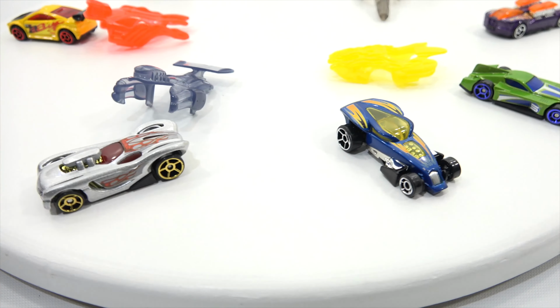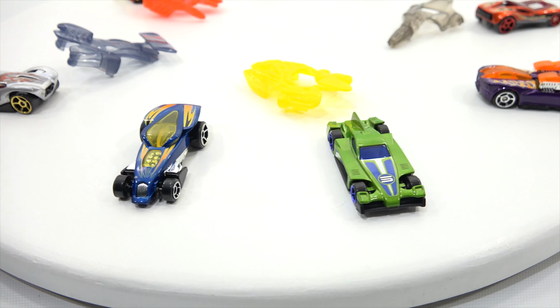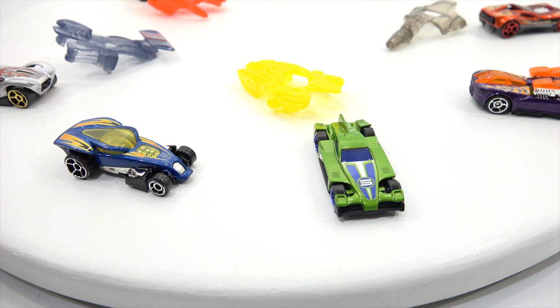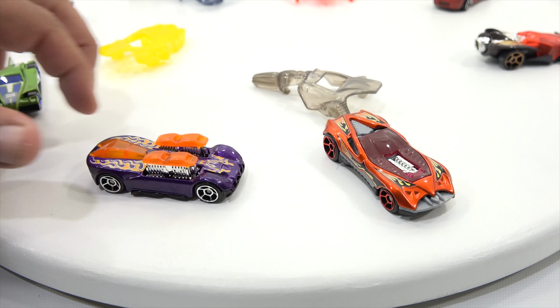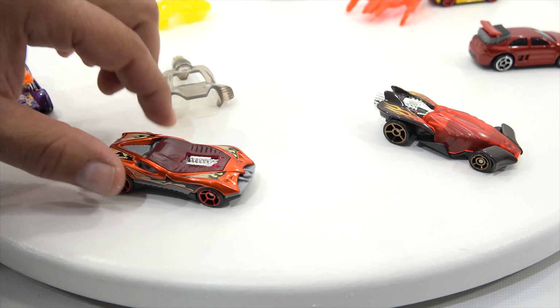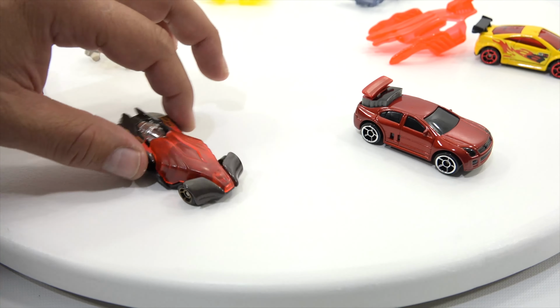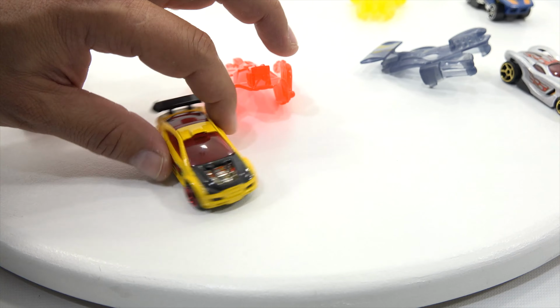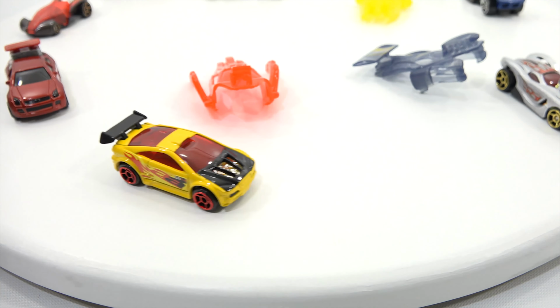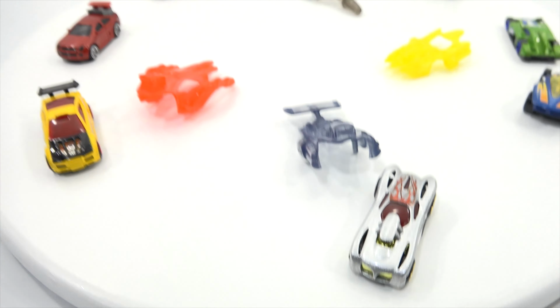Have you seen any of these at garage sales? Let me know that too. I don't think I have. But they're still, I think, nice additions to any Hot Wheels collection, being that they are die-cast and not those all-plastic cars. There you go. All right, I'll give you one more top-down view.